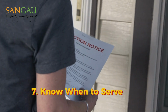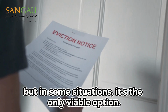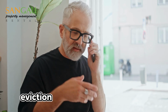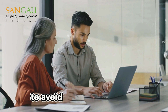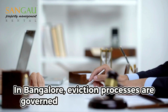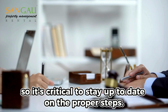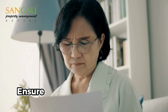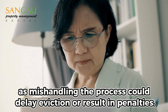7. Know when to serve an eviction notice. Eviction should always be the last resort, but in some situations, it's the only viable option. If a tenant consistently violates lease terms, refuses to pay rent, or causes significant damage to the property, eviction may become necessary. Make sure to follow the legal procedures carefully to avoid any repercussions. In Bangalore, eviction processes are governed by specific rental laws, so it's critical to stay up to date on the proper steps. Begin by issuing a formal notice to vacate, clearly stating the lease violations. Ensure that you follow every legal requirement, as mishandling the process could delay eviction or result in penalties.